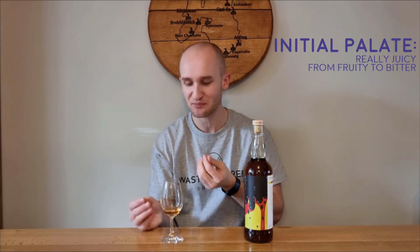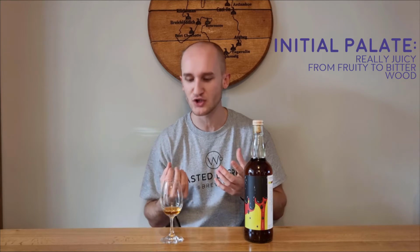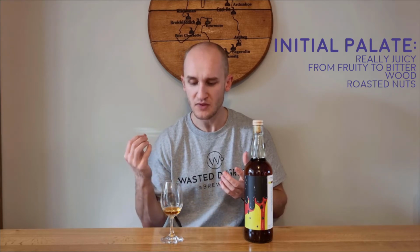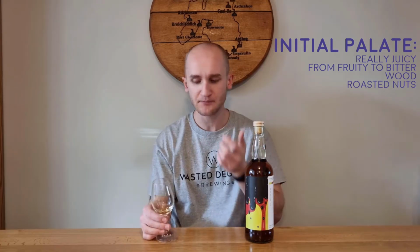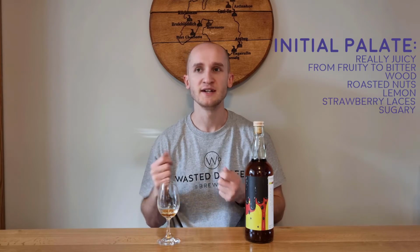Yeah, that initial fruitiness, and then the wood, bitter, drying, roasted, like cashew nuts or something like that. It changes rather rapidly, from that fruity explosion to a nice bitter, drying evolution almost. It's quite a contrast. Lemony. Again, go with the sherbet lemon. I want to say it's like strawberry laces. Yeah, a real sweet, sugary, chewy strawberry lace.